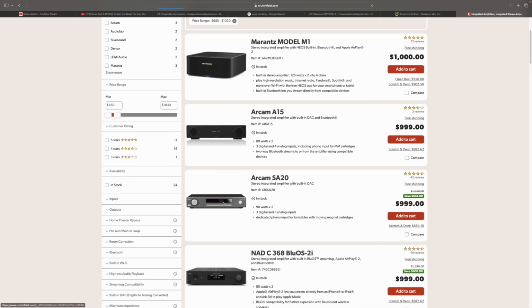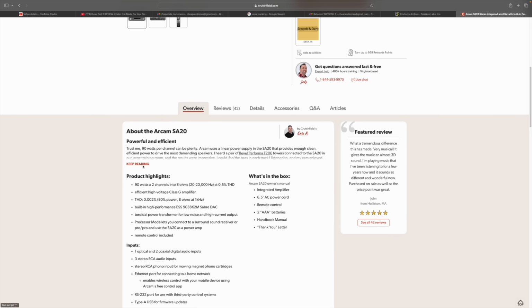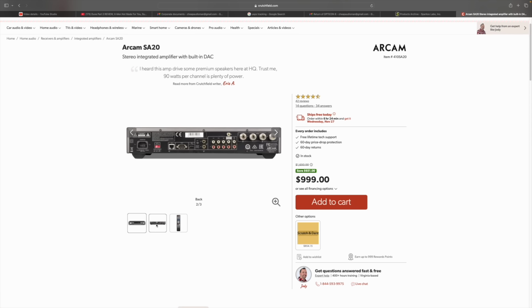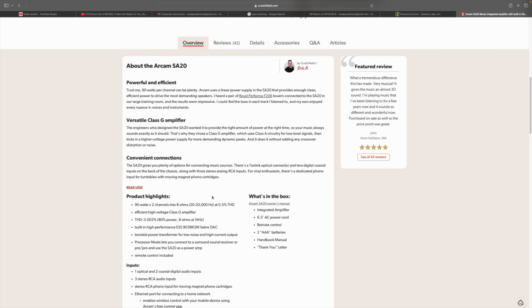I wonder if this is a Class D amplifier. It's very digital. It's got 90 watts times 2 into 8 ohms. It doesn't give a 4 ohm rating. Oh, Class G amplifier. All right, THD 0.002%. Saber 9038 K2M DAC. Toroidal power transformer for low noise. Very cool. This looks like an interesting product to me.